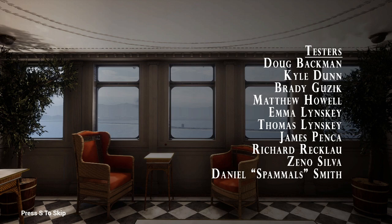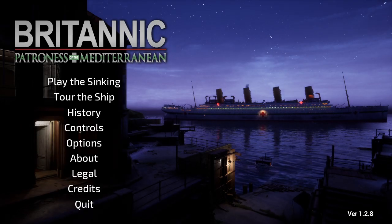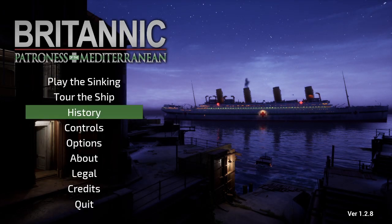I have read there are a few Easter eggs in this, and I haven't really been able to find them yet. But apparently there is a couple of game consoles hidden in a few places here. I haven't been able to find them. I don't know where they are. Maybe later on I'll take a more in-depth look and see where that stuff is.